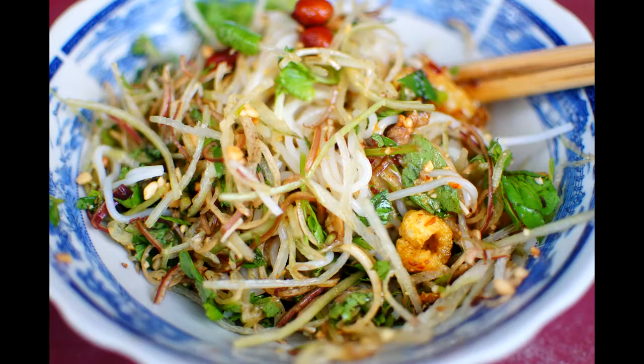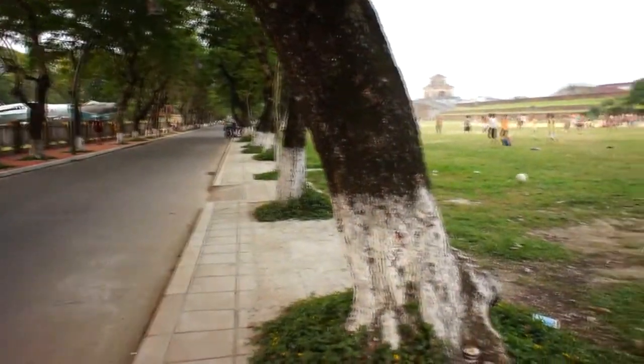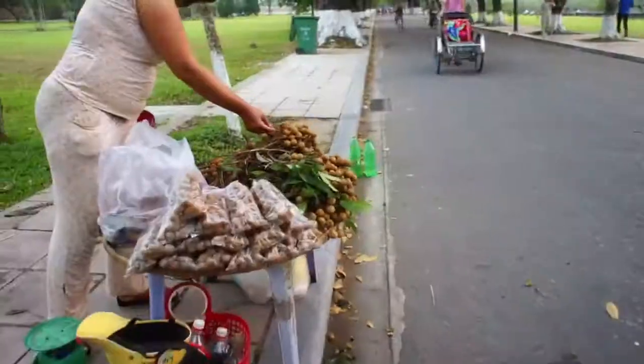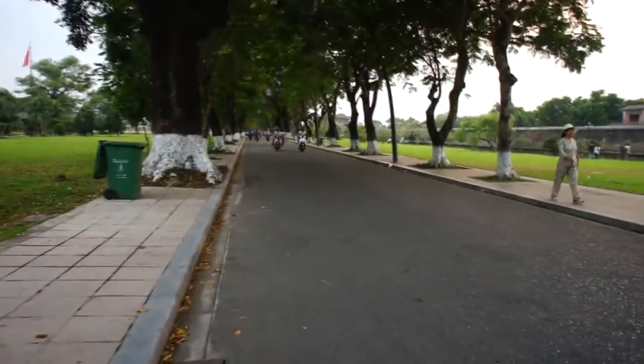I've been to Huế numerous times before, but most of the time it was only to visit the citadel and the king's tombs. This time I decided to make a one-day trip just to discover street food of Huế. So here are my little discoveries.